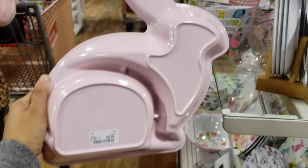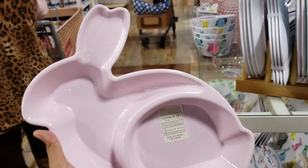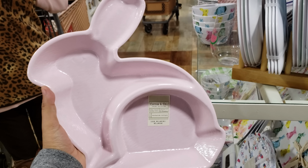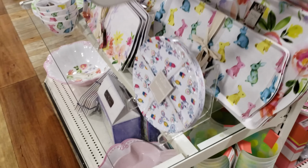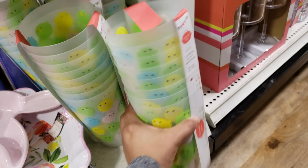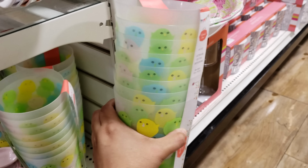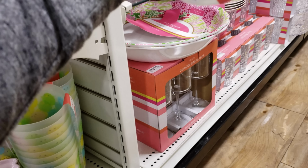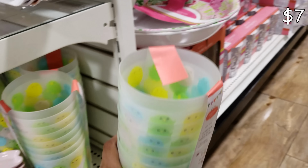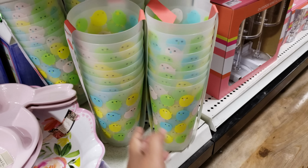Okay, this bunny plate right here is going to be 7. Let me turn it around. That's really cute. Let me look down here. Yeah, really. Oh, look at the Peeps. Well, they're not Peeps, you know. They look like it, don't they? They do. You're going to get 8. Wow, 8. Okay. So adorable. It's going to be 7. 7 for 8, you guys. Not a bad price. I do like that.